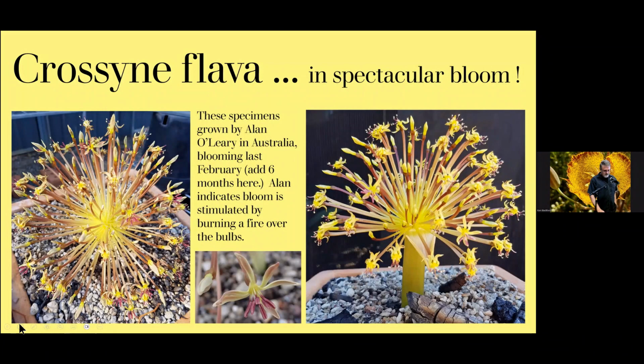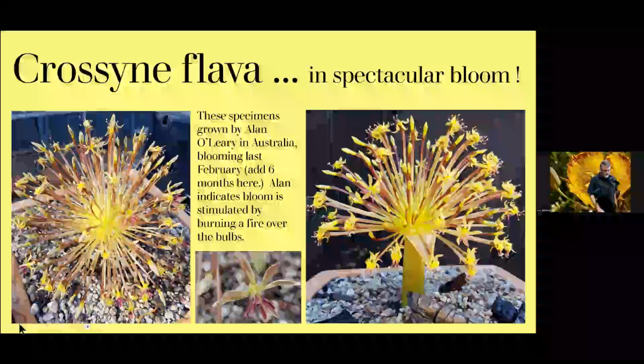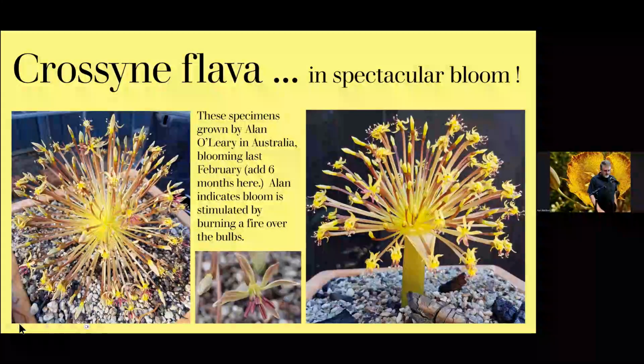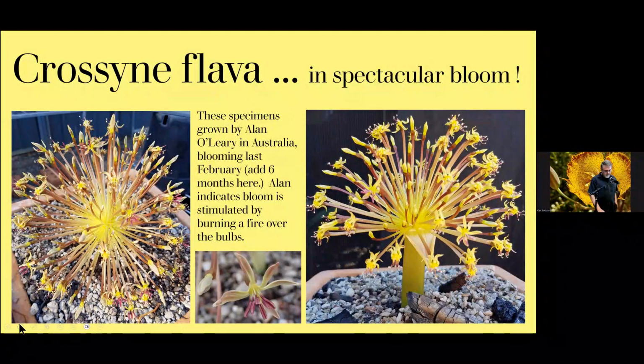Credit to Alan O'Leary in Australia, who gave me these pictures of his plants. He says they need a little incentive by burning a fire over the bulbs. Other folks have told me that's not necessarily required. If you can do that safely, it might help. He's got his potted in containers. Mine are in the ground.